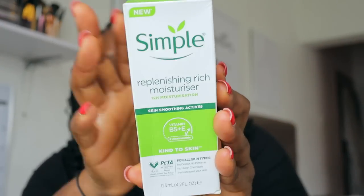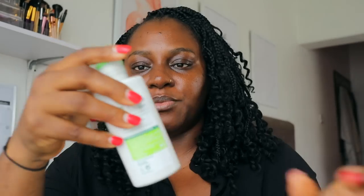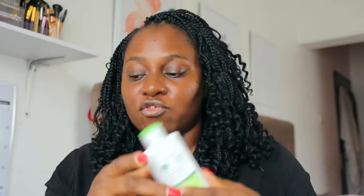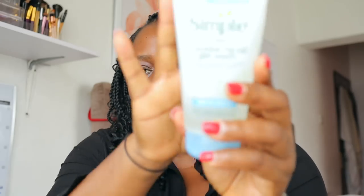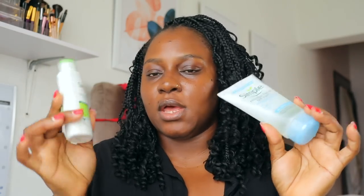So I ordered this Simple replenishing rich moisturizer for Grace because I got her face wash, so I want her to at least be able to get some of that moisture back into her skin after washing her face. I just got her this Simple micellar facial wash. They have quite a lot of Simple products, so my sister just asked me to look for the one that has micellar in it, so this is the one I got. She can just wash with this and then moisturize with this. She'll be getting these, and I have sunscreen for her. That's all I want to show you guys.